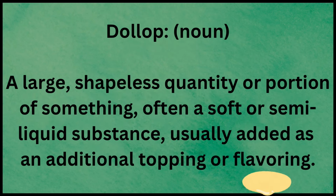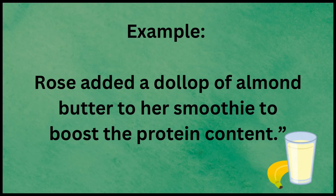Dollop means a large, shapeless quantity or portion of something, often a soft or semi-liquid substance, usually added as an additional topping or flavoring. Example: Rose added a dollop of almond butter to her smoothie to boost the protein content.